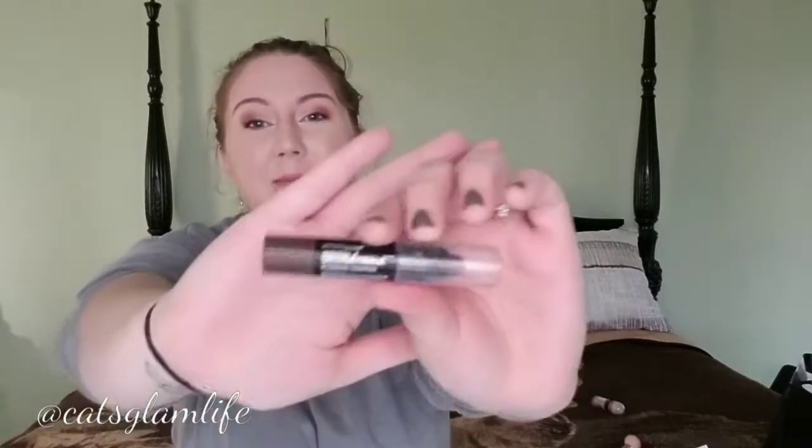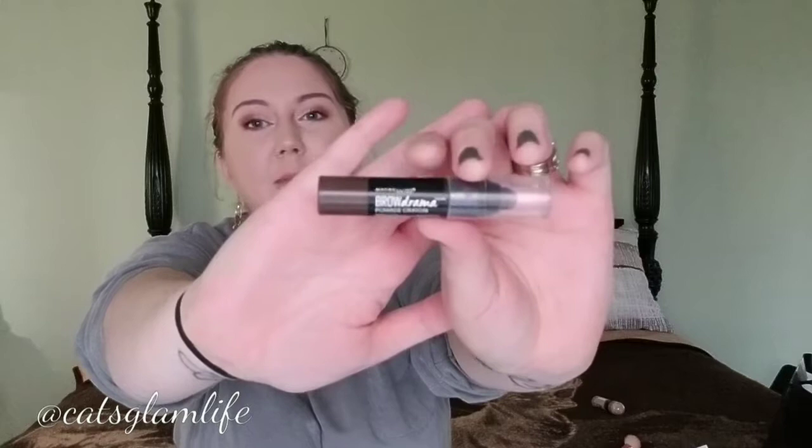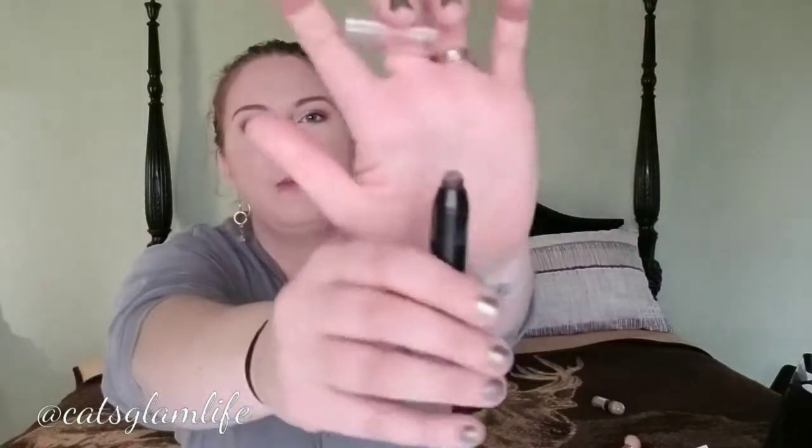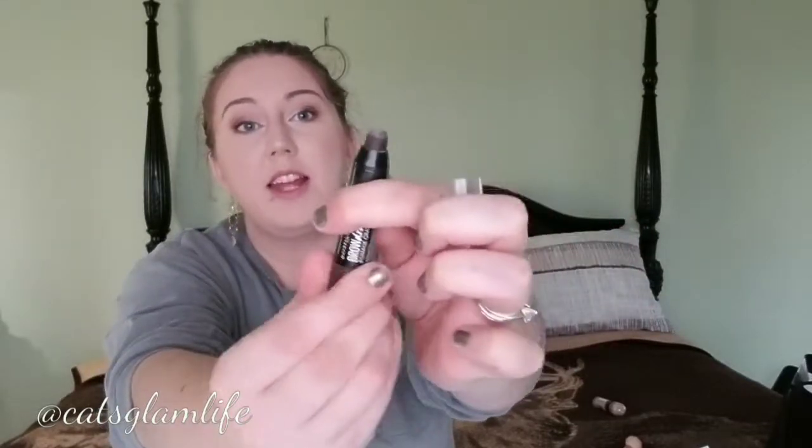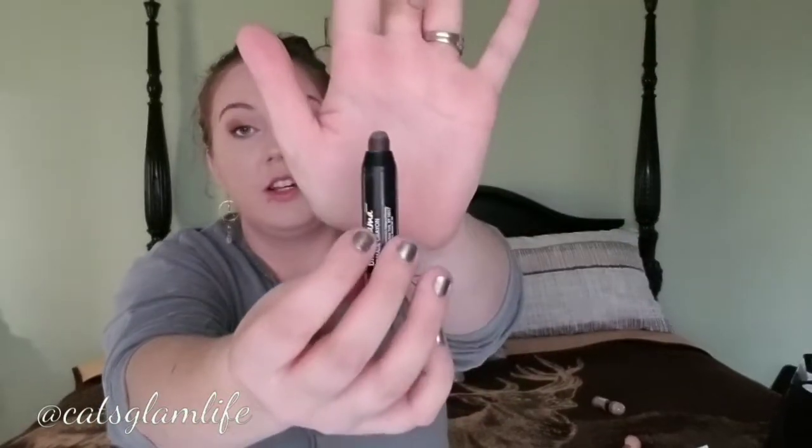Next product. All right, I have a brow product. I really liked this when I got it, and now I can't stand it, and I'm gonna explain why. It's the Maybelline Brow Drama. This stuff is a pomade crayon that has an applicator like so, and you can turn it up. That's all that's in here, and I didn't even use that much of it.